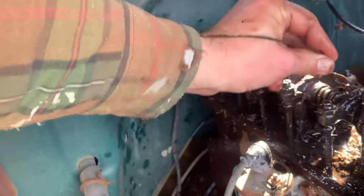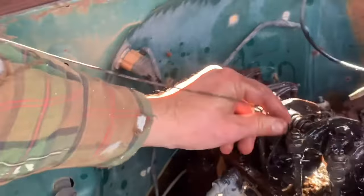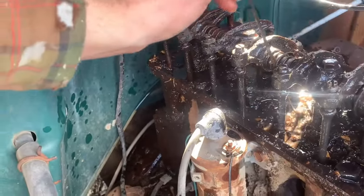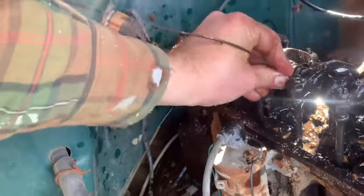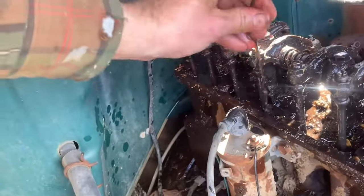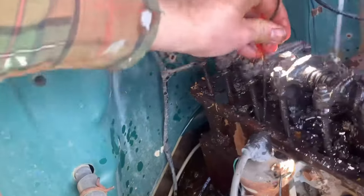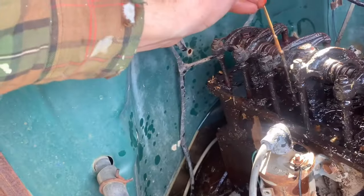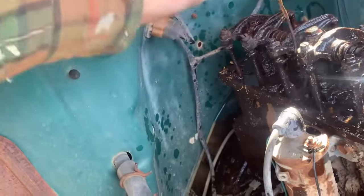The oil drains through the push rod holes. I'm just sticking that rod down in there. I know this needs more than what we're doing right now, but we're just doing what we can, because we only have a day to be here, but that's what it is. Look at that. Get her down into the crankcase real far.